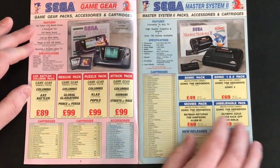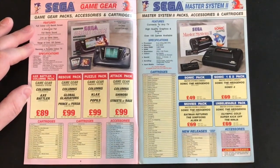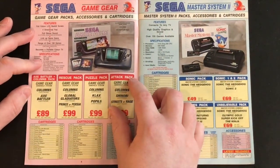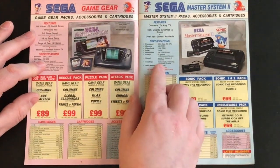Yeah. Master System 2 movies pack, pretty good. I like that it tells you the specs of these things. Look, I just noticed that it's got all the specs. 16 kilobytes of RAM in the Game Gear, 128k RAM.